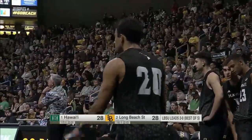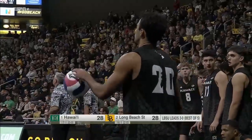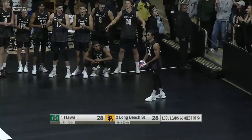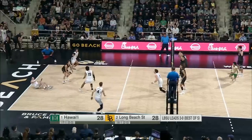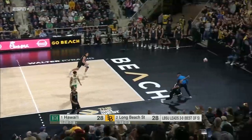Either way, Keone Thim back to serve. I mean, if there is a server to call a timeout on, this would be the one, so it makes sense. The Beach faithful cheering their men's volleyball team on. All tied at 28. Who's got the advantage? It is the Beach.